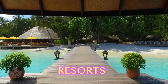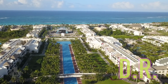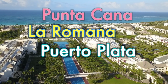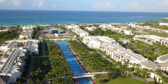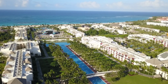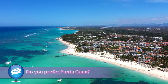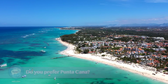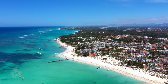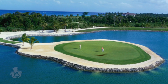The big category, how do their resorts differ? In the DR, most of the big beach resorts are located either in Punta Cana, La Romana, or Puerto Plata. But let's be honest, the vast majority of the big all-inclusive resorts that we all know and love are in Punta Cana, which attracts two-thirds of all visitors to a 20-mile radius of pristine beachfront with nearly 100 all-inclusive mega resorts that range from budget, family-friendly properties to high-end options with golf courses and luxury spas.